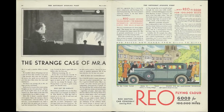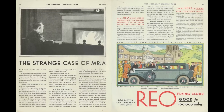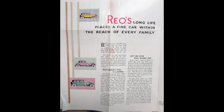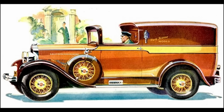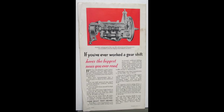1930 REO model lineup. There's a bit of conflicting information. This car is labeled a 1931 car on their website, but I'm pretty sure it's a 1930. Anyway, they had the Model 15, the Model 20, and the Model 25. They also offered commercial cars as well, such as pickup trucks and delivery vehicles. The 1930 REO Flying Cloud was marketed in the mid-price field. It was higher than a Ford or a Chevy, but lower than a Packard or a Cadillac. REO offered the Flying Cloud from 1927 to 1936.